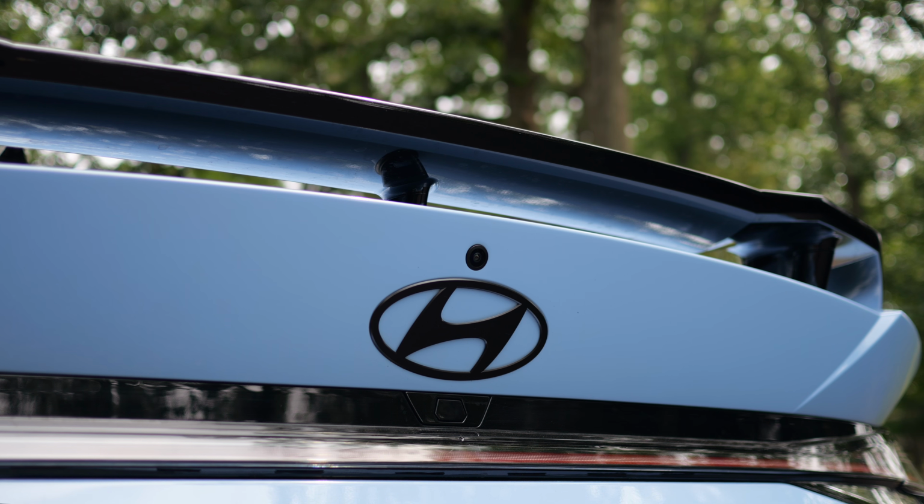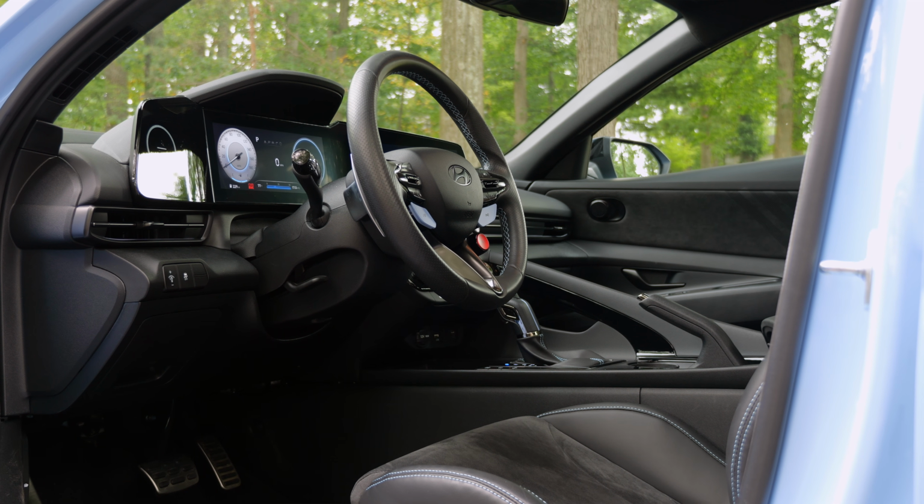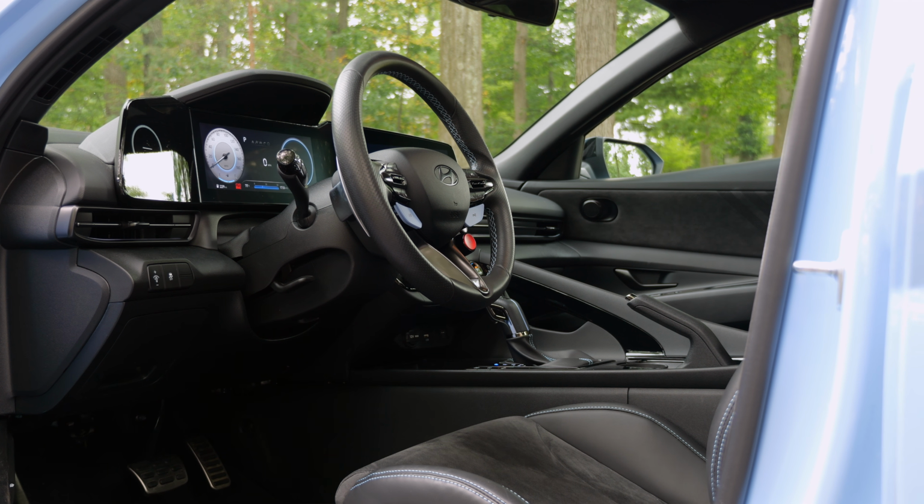Now, as I said in the beginning, one of the biggest selling points of this car is how much it costs. Pricing starts at around $34,000, and the only options you can get are the blue paint that our tester has and a DCT, and that will make the car cost $36,000. Now, before we talk about what it's like to drive this thing on our favorite back road, let's take a look inside and talk about the interior space.